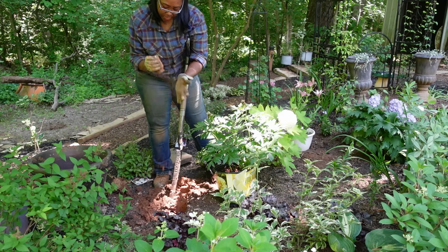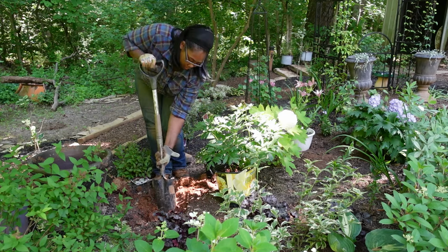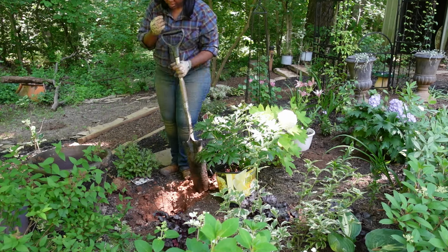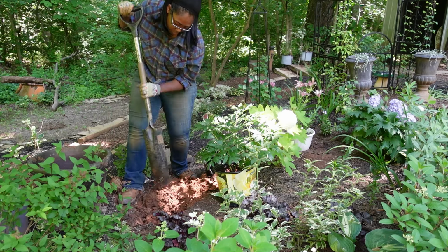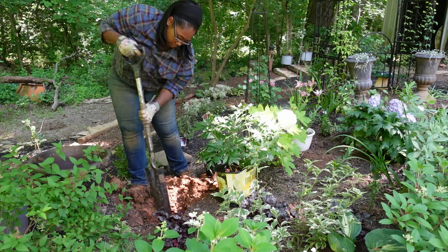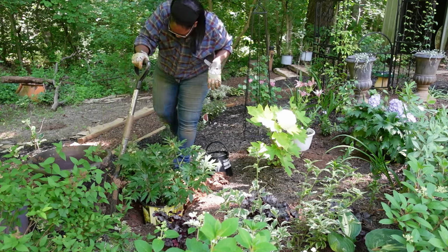Just dug a jar out of the ground. Yeah, that looks good.